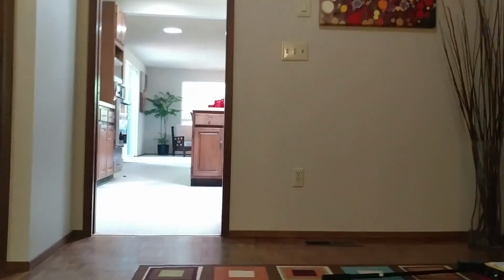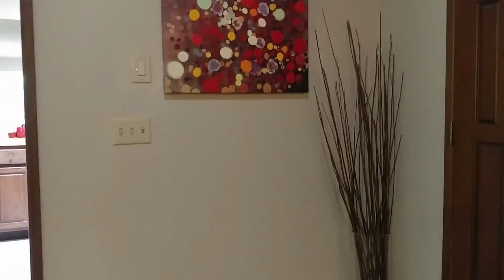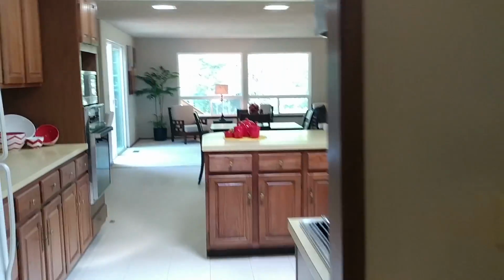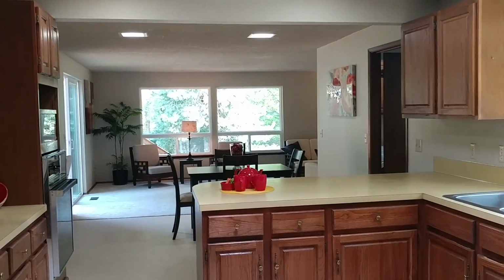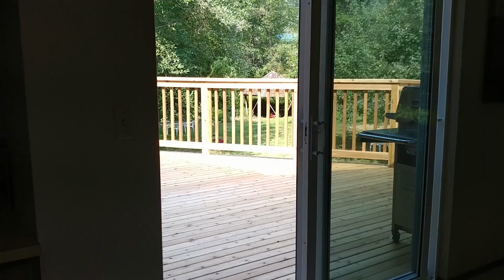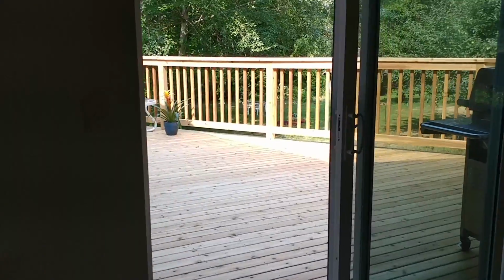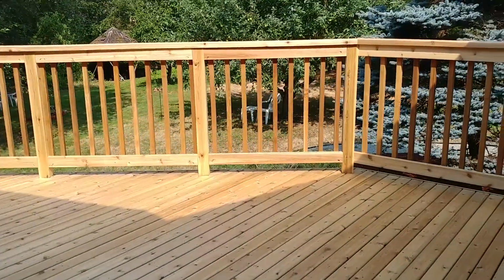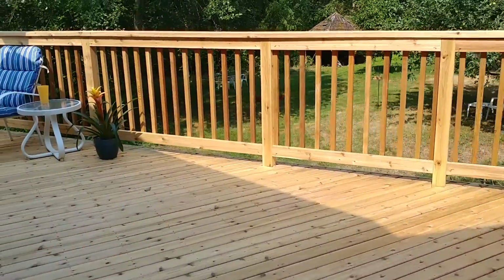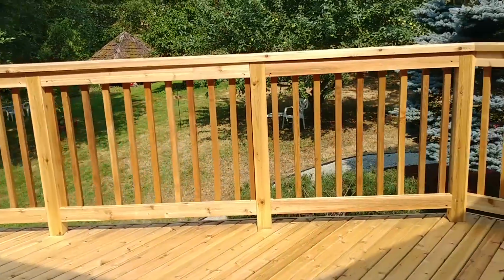We're going to head on back upstairs to see this view from this side of the kitchen. And that concludes the interior tour. Let's head out to the new cedar deck. If you like to entertain, if you like the sun, if you like to be outdoors, here you go.